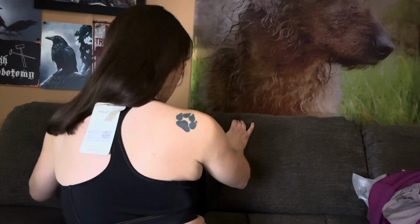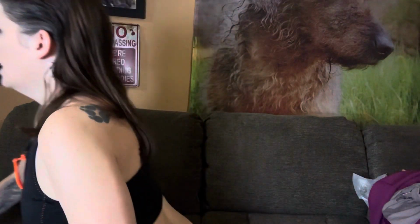Anyways, it has a zipper. But honestly, you're probably going to want to keep that bad boy up the whole time. And then the back looks like this. And I think that's super cute. And let me show you the last piece. So this is the last one.